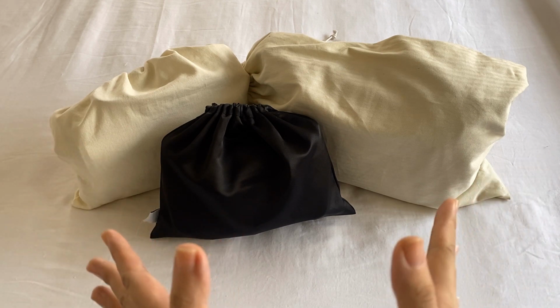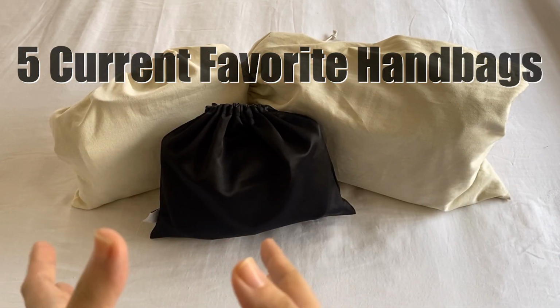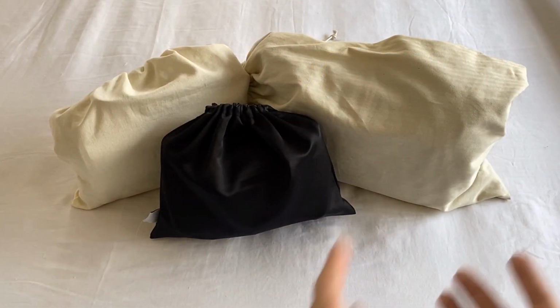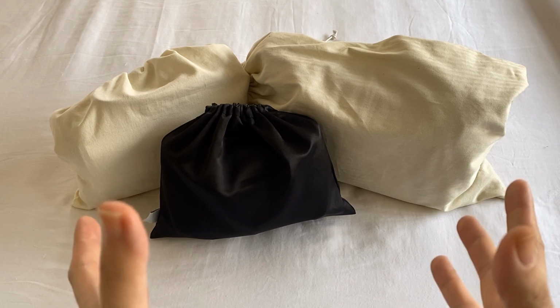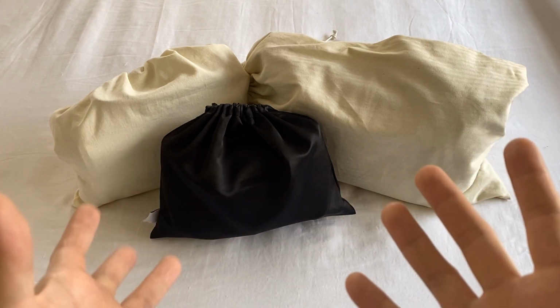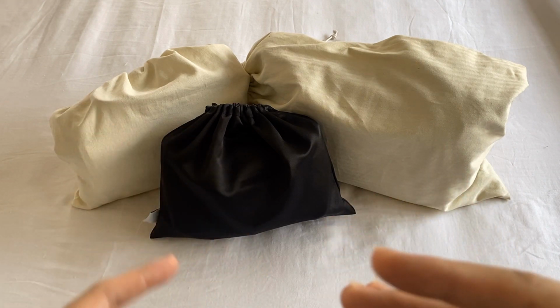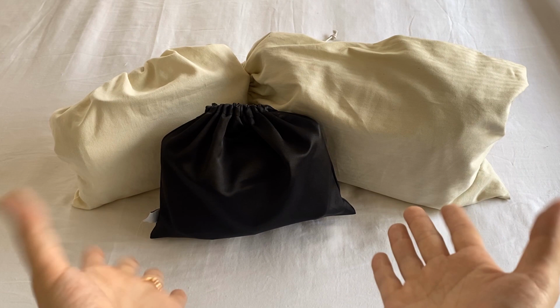Now I'm going to go ahead and talk about my 5 current favorite handbags. I'll pick one from mine, then one from Ron's collection, and so on. It was honestly difficult to narrow down my choices for my collection because most of my bags are really different from each other. They have their own look, they have their own function, but in the spirit of sharing, I had to pick 3, and these are the 3.